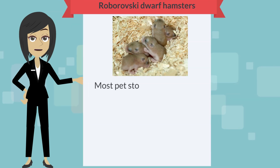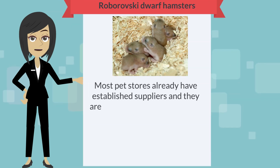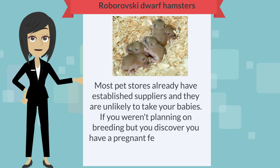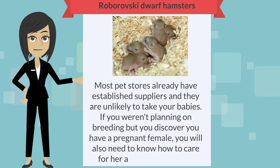Most pet stores already have established suppliers, and they are unlikely to take your hamster's babies. If you weren't planning on breeding but you discover you have a pregnant female hamster, you will also need to know how to care for her and what to expect.